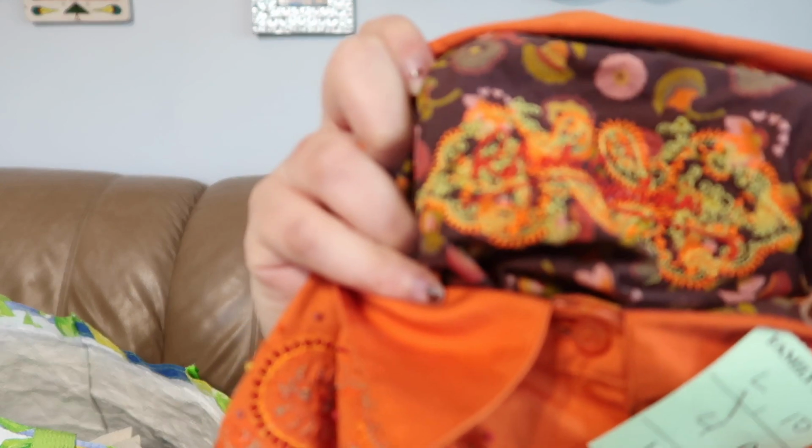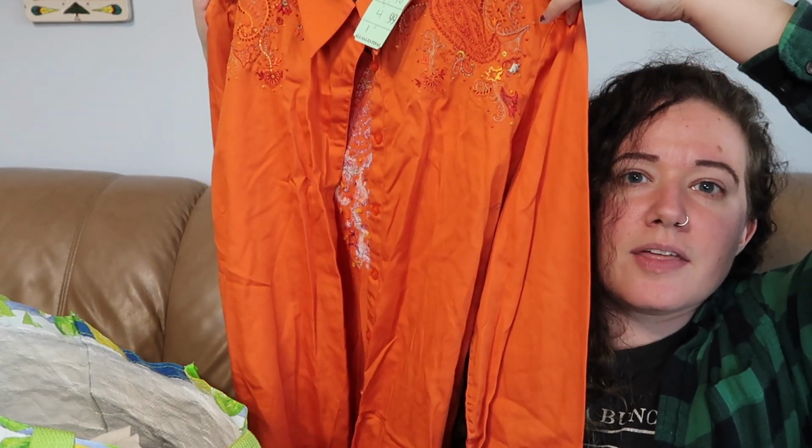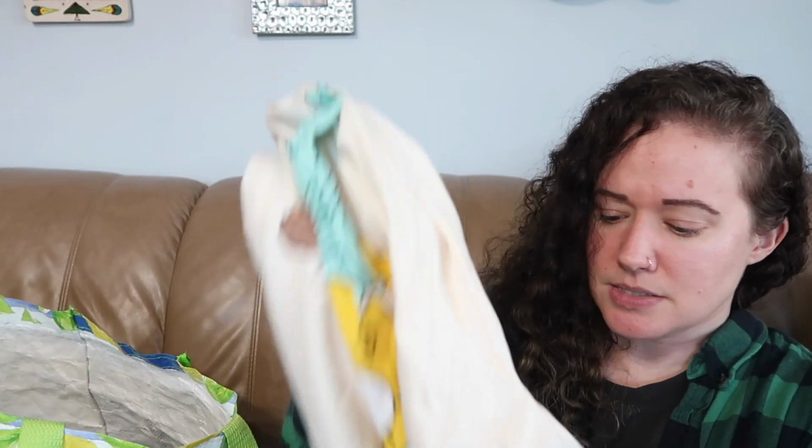This brand I have sold a few times. It's been quite a while since I've found it. I don't think I've ever found a women's piece though. I think mostly I've found men's before. This is Robert Graham. The louder his pieces are, the better. It does have some embroidery up here, and then embroidery on the back as well. So again, I don't know what the women's pieces might go for because I'm used to selling the men's.